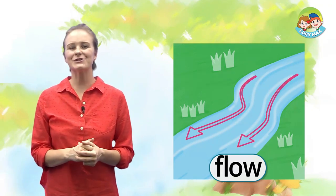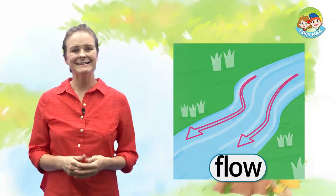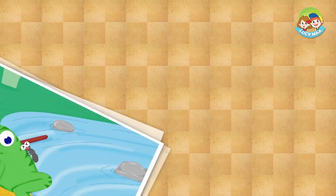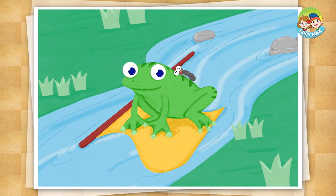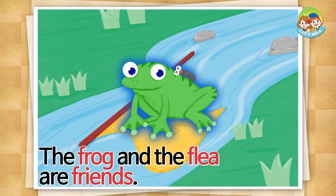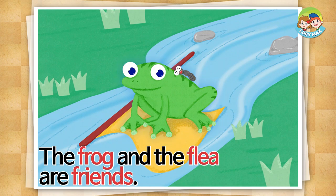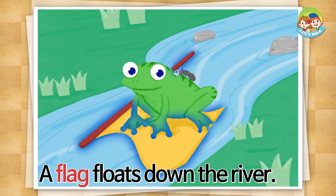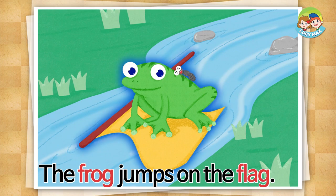Now let's read the story. Get ready! The frog and the flea are friends. The flea jumps and rides the frog. A flag floats down the river. The frog jumps on the flag.